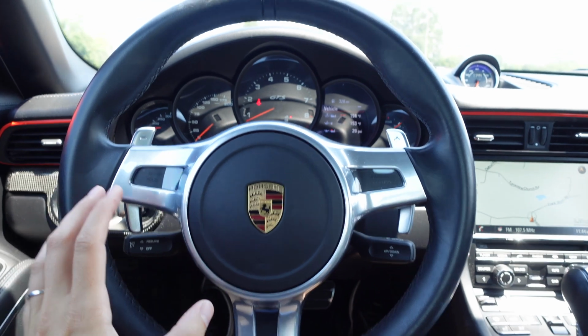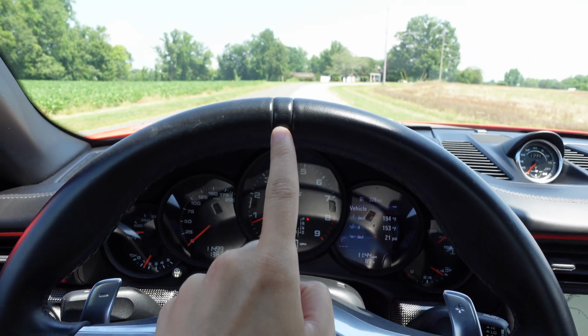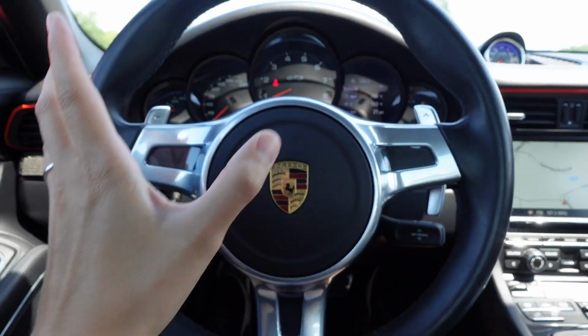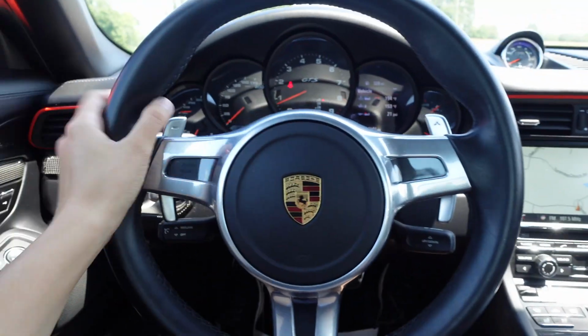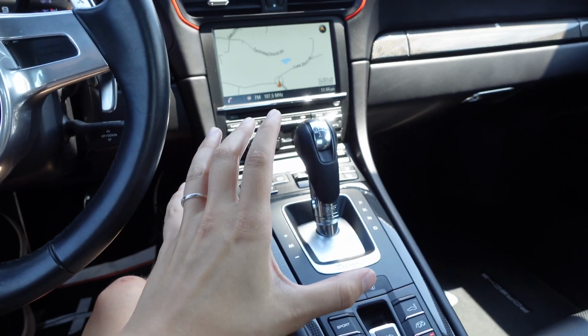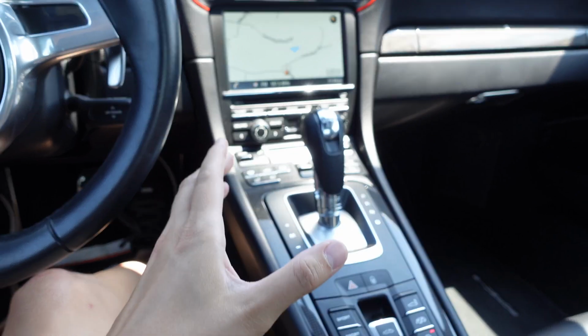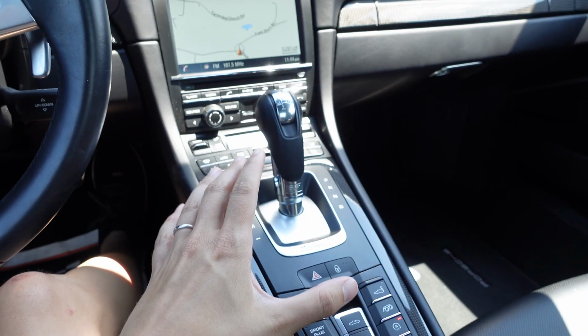Now with the steering wheel, I'm actually shocked he did not go with a lava orange top dead center instead of just the black, but that's something that I would do. This is a PDK car, so it's not too shabby. They do make a manual Targa GTS from what I've seen. I've seen only like one in existence, but they do make them. But the PDK is still just as sharp.